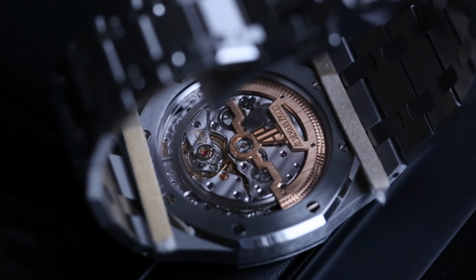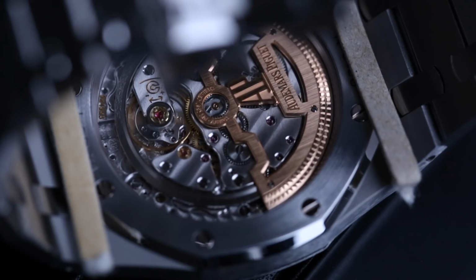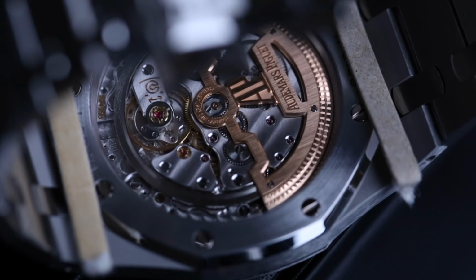And we've got this gorgeous rose gold rotor. It's kind of skeletonized a little bit like the perpetual calendar that I reviewed the other week. It's a really cool design, and you can actually have these customized as well by Audemars Piguet. The movement is just amazing looking. To think that it's that thin is just totally incredible. And the fact it's all handcrafted is even more amazing.